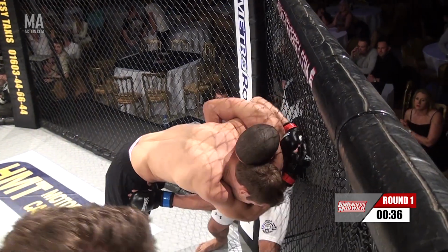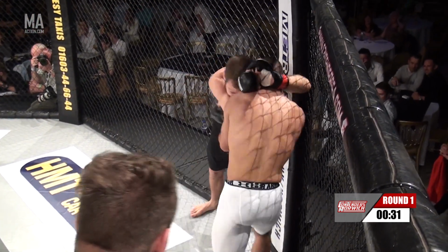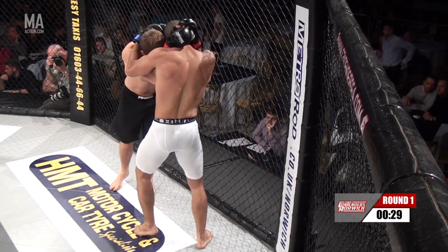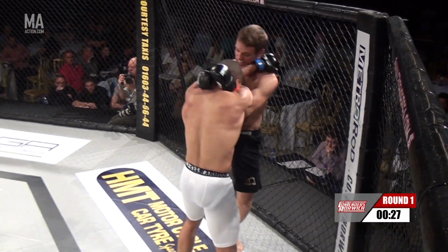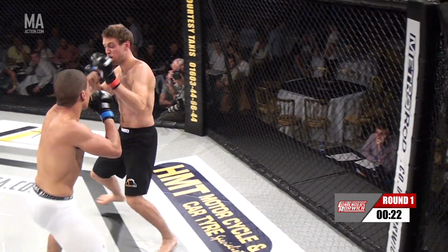Interesting to see if Santarelli can feel his opponent. Often when you tie up with the opponent, Chris, you can feel how strong they are, what they feel like in the clinch. Oh, big knee from the middle there by Sigmund. And as of yet, it looks like Santarelli is having a difficult time disengaging.